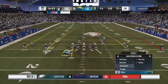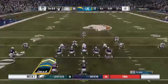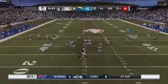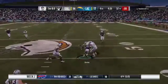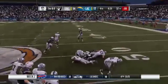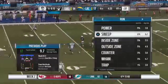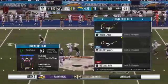Hey, we got 3 down. Check. From the shotgun, he'll look to throw. Throwing for his running back, and he's got him complete. And getting this just shy of midfield, they'll spot it at the 49. 17 yards for the Chargers there as they've got themselves a 1st down.